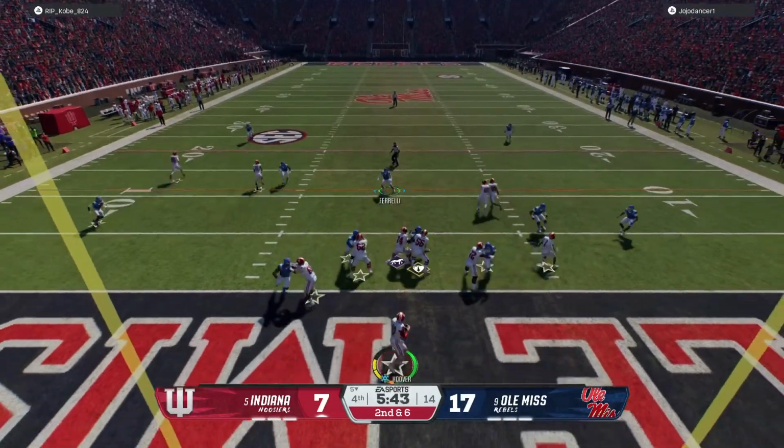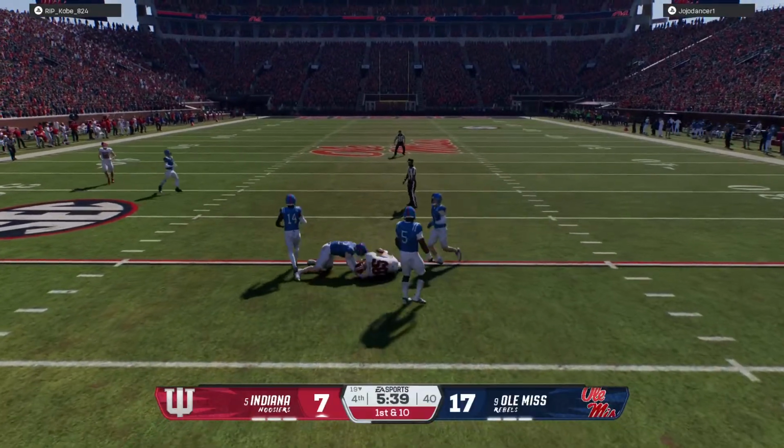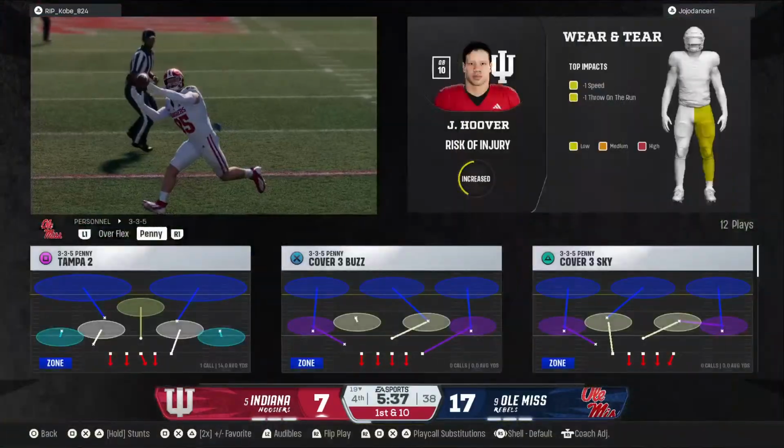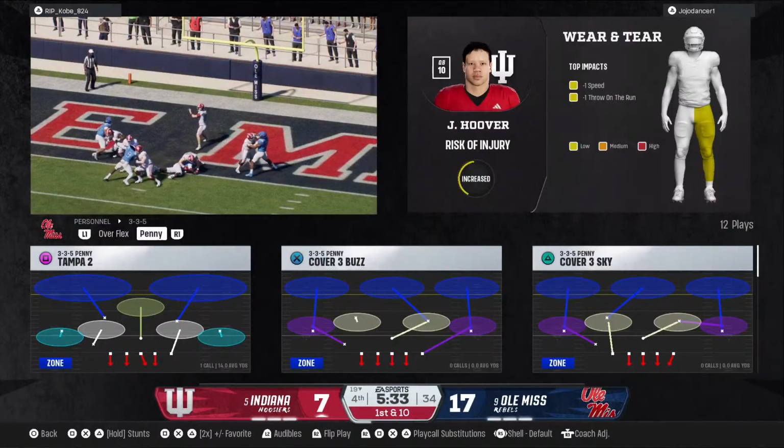To throw, it's Hoover. Looking to the big tight end. Pulls it in, it's Barker. And the defense makes the immediate tackle, but he has enough for the 1st down.